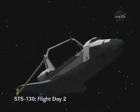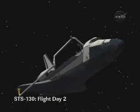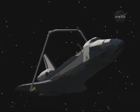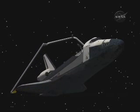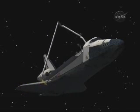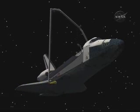This animation gives you a rough idea of what that inspection will look like on the starboard side. The actual inspection will be conducted at a far slower speed. The animation is sped up so that you get a good sense of the activity.